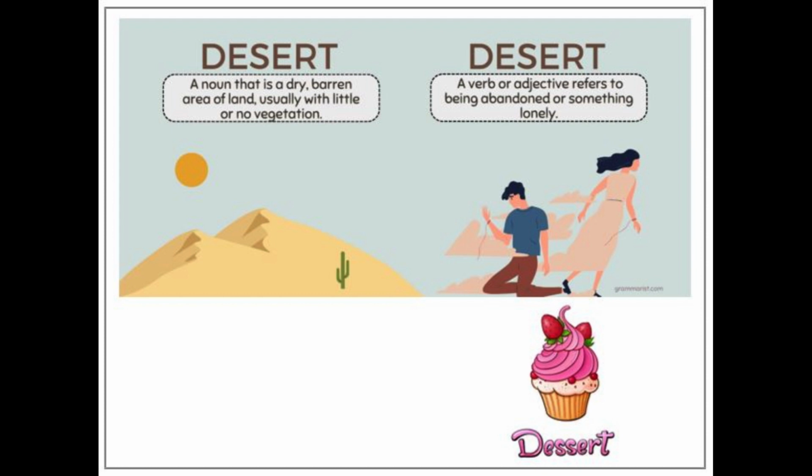However, the same word is also pronounced as dessert, the meaning of which changes. Desert means when you abandon someone at the time of need. Dessert, on the other hand, with a double S means sweet dish and is pronounced the same way as dessert, as in to abandon someone.